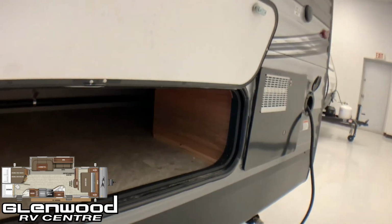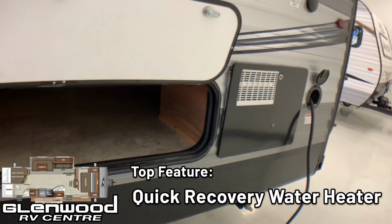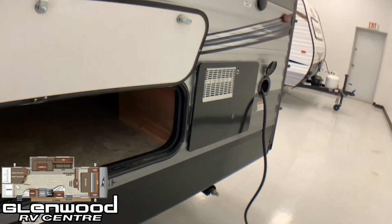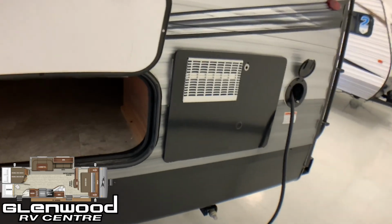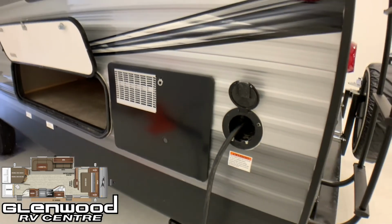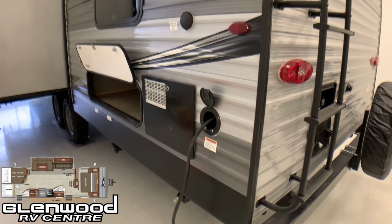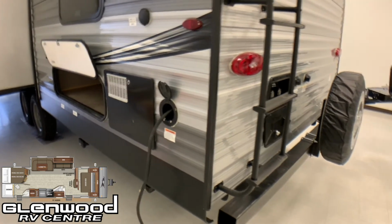And this is a Dometic quick recovery hot water heater. It has an option to run off both electricity and propane at the same time. That means it has a recovery of 17.8 gallons of hot water per hour, even though it is only a 6-gallon tank. And the way this tank is, it does not need an anode rod.